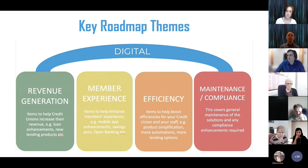The first one is all about revenue generation. So are we building products and services that help you increase and improve your revenue flows into the credit union? Secondly, and becoming an increasingly more important area, is member experience. Whether this be in branch or online, and again, some of these things are a little bit interchangeable. Actually, the bar is set pretty high by some of your competitors in terms of how easy it is to do business with the credit union.